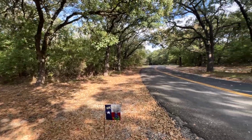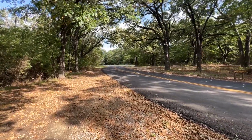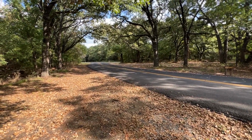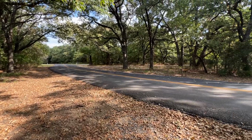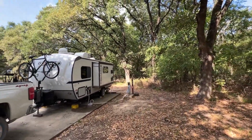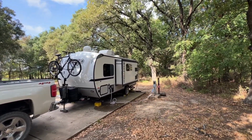It's great. Your nearest campsite is gonna be number 1 across the street from you, and then you have a pull-through campsite number 2 right next to it. But those folks are a pretty good ways away from you. So you're gonna love 42 for the seclusion factor. You got all these old oak trees in here. It's a very beautiful campsite.